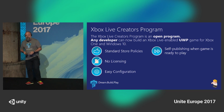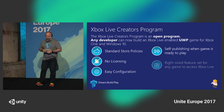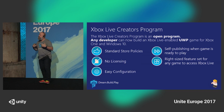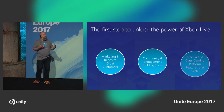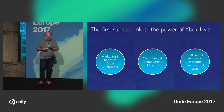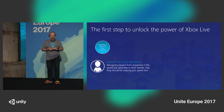You can publish a preview or an alpha build of your game and market it as that. And it gives you this right-sized feature set of Xbox Live. It doesn't give you all of Xbox Live. It gives you most of it, and I'll show you what that is in a minute. So why is this important? Well, the reason why Xbox Live Creators Program was created for you guys was for three things, to give you access to Xbox Live, and here are some of the benefits of that.